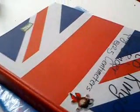For my last year, I had this binder. It's a Great Britain flag. It was really small. I didn't like it very much. It was just this size, for fun.